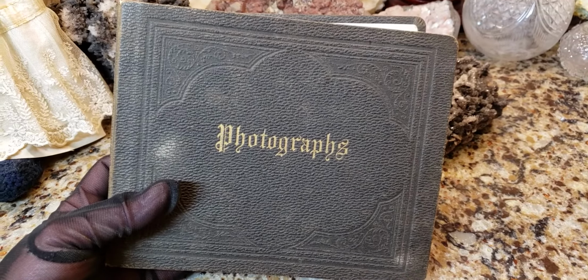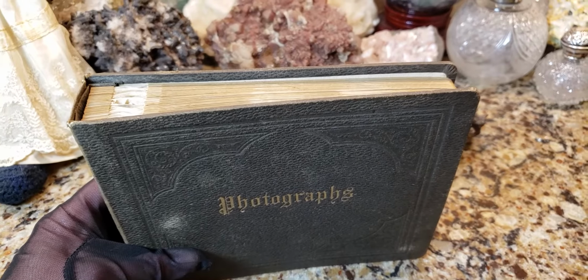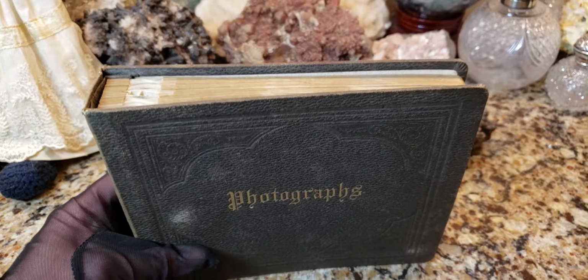Hey, what's up? It's Deanna, and today I wanted to show you another one of my antique photo albums. And this one is Victorian. It's probably from sometime in the 1890s, I'd say.